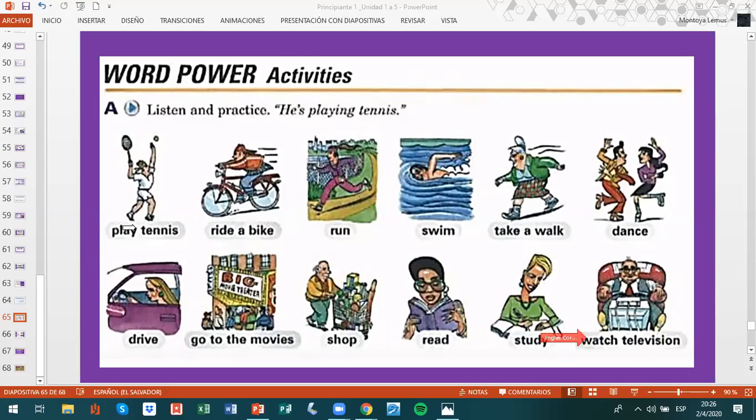And the idea is to make sentences, okay, with every activity. As they say, for example, play tennis. Podemos usar un nombre. Dan is playing tennis. Or this. Tom is riding a bike. Okay, etc.